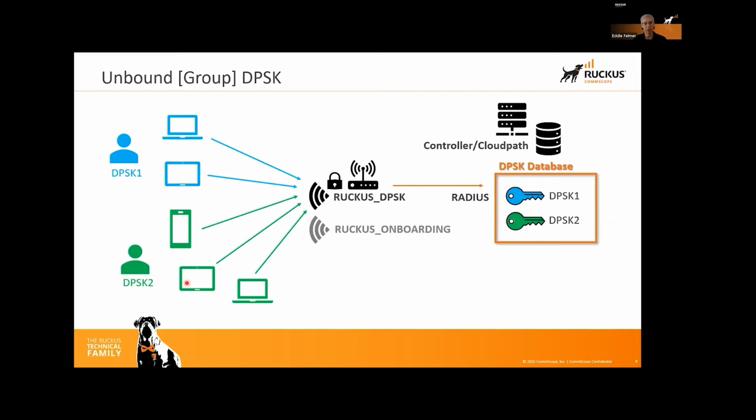So this is where perhaps unbound or group DPSKs is a better fit. A user may just have one device, or they may have multiple devices, and they just have a single DPSK to onboard those devices. But we still get visibility of who the user is that's actually using that DPSK, and it just makes it a lot simpler because you have far fewer dynamic pre-shared keys effectively stored and having to be checked. So it's simpler from the user perspective. They've only got a single key to deal with, and it's overall simpler to track and monitor, and improves scalability as well.